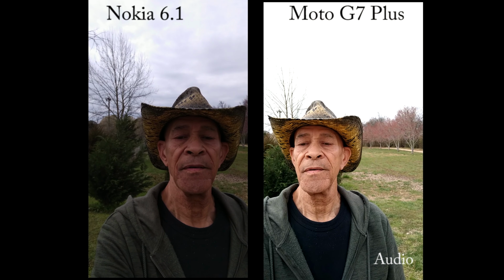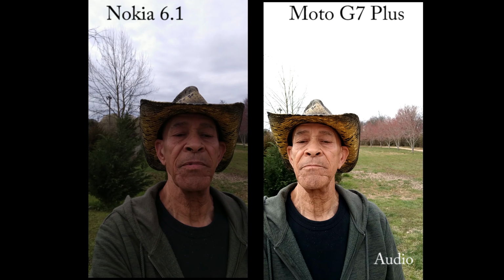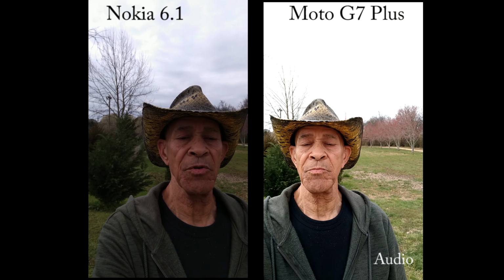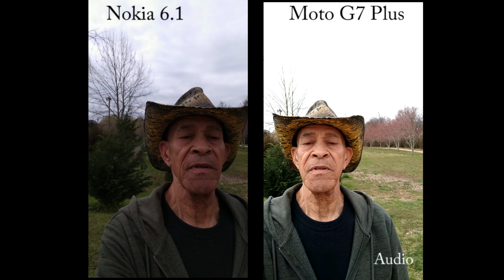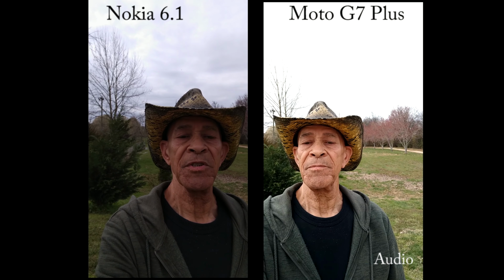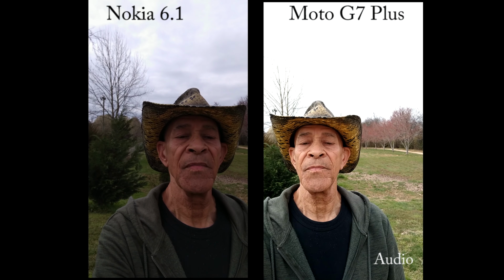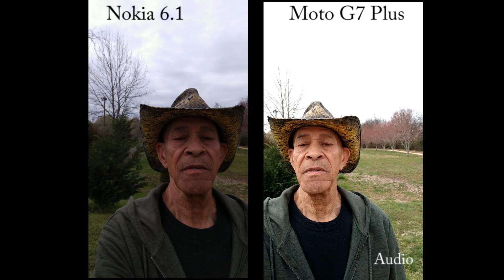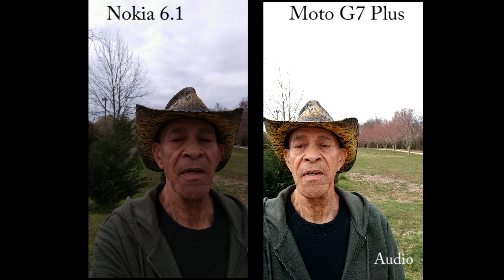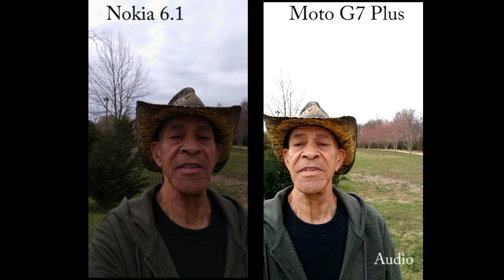So the Nokia will only shoot front-facing video at 1080p, even though the Moto G7 Plus will shoot at 1080p and 4K, but we'll just keep it at 1080p to keep it even. So I'll be turning these around, and on the rear cameras we'll do a 1080p on both, and we'll do a 4K on both, and that's all we can get from the Nokia 6.1. So let's get started.